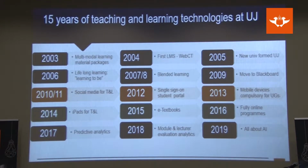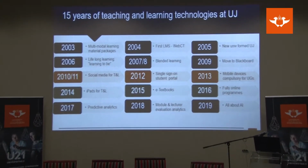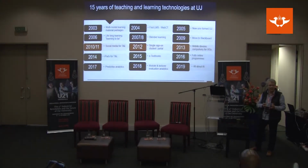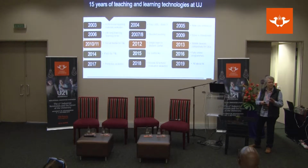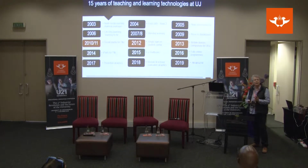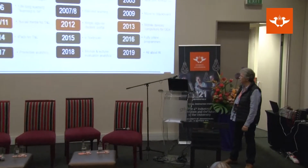So in 2003, before we became the University of Johannesburg, we were, if you remember, 3 institutions that were merged. There was a really big attempt to give students learning material, basically in the form of a CD. So it was a study guide and then a CD with a lot of study material that included, in fact, for many people, not just PowerPoint presentations, but also videos. It was a really early attempt to support students. We have a very, very long tradition at the University of Johannesburg of a tutorial system. So we've overhauled that over the years, but tutors play a really important role.